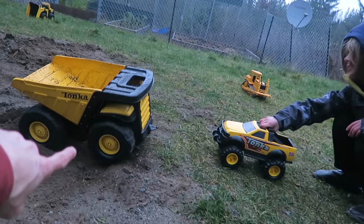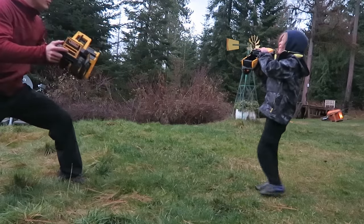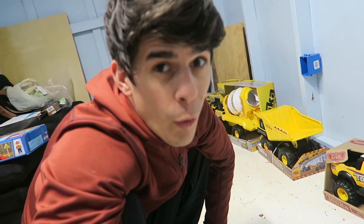Ready, go! Pull big torque out, pull! All right, ready for the truck throw? Ready, go! All right, you guys, it's time for Tonka Steel Toy Truck Review number 2.